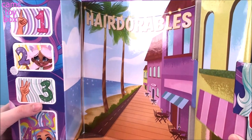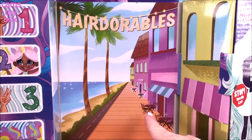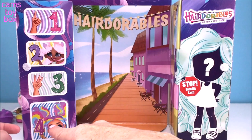I don't think I've ever opened this one before. It's a beach. Looks like a Florida beach. It does, totally. Palm trees and everything. And like a little boardwalk, I guess, with shops and tables set up outside. That's super pretty. So we got four doors on this side, one on this side to open all of our accessories and our doll. Go for it, Kim Kim.